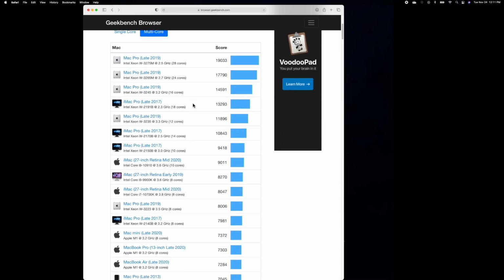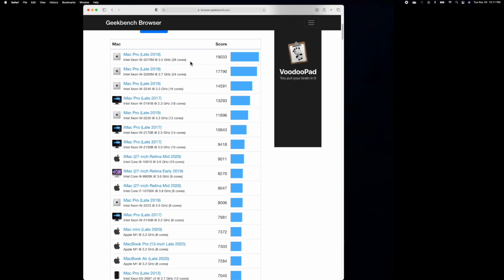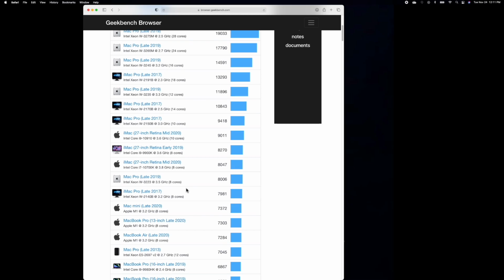Now, multi-core, you have all these multi-$1,000, these $5,000, $10,000, $15,000 machines that are beating it out. But when you get down here to an iMac Pro from 2017, it's scoring 7981, which is a fair bit above the Mac Mini, but bear in mind the Mac Mini is a $700 computer, and this is probably a couple $1,000s. So that's pretty impressive. So you have a MacBook Air and MacBook Pros, these entry-level products that are within striking distance, so to speak, of a MacBook Pro.